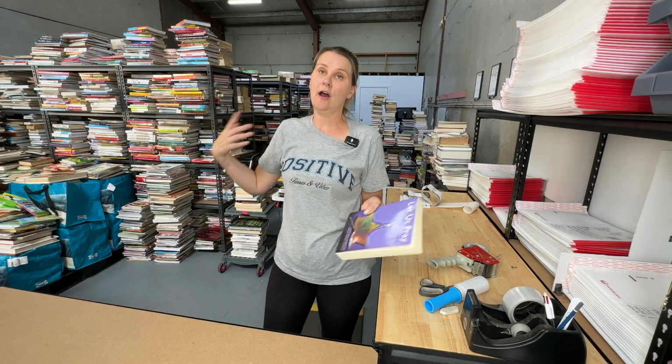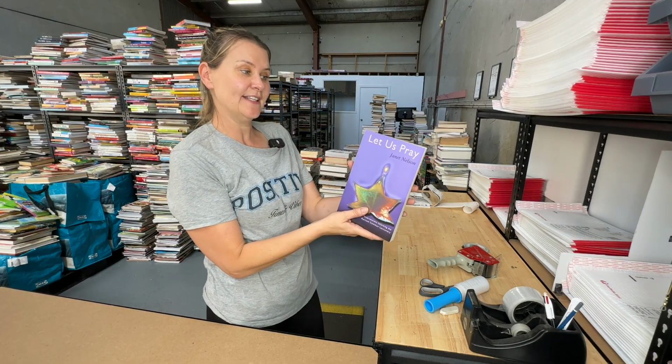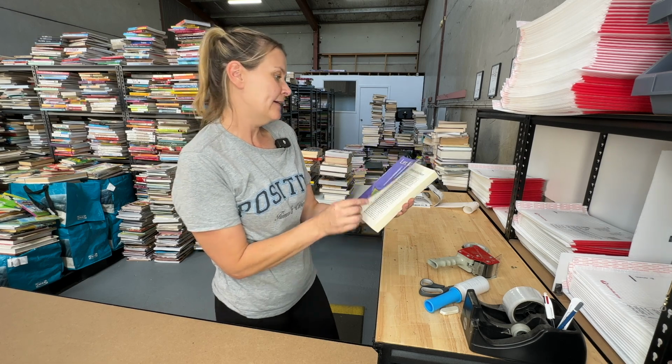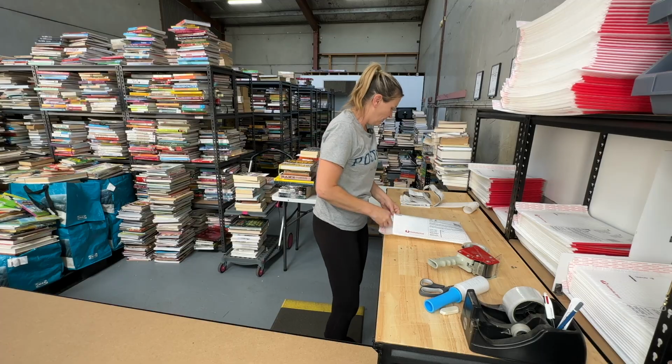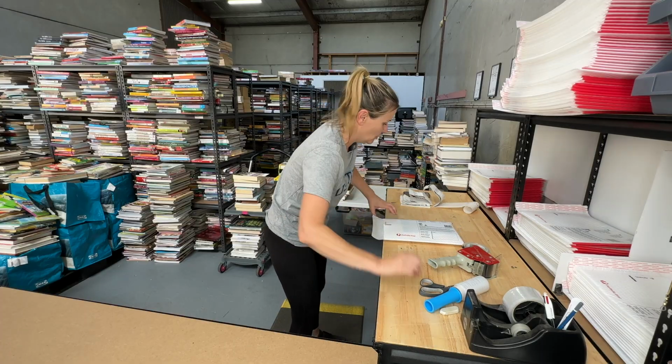This one again, came from my bulk cages. This one is called Let Us Pray by Janet Nelson. It's a religious book, obviously. Sold for full price at $19.99.